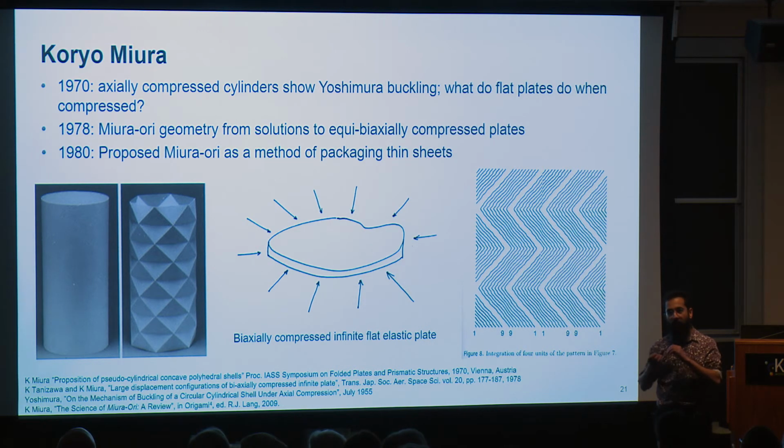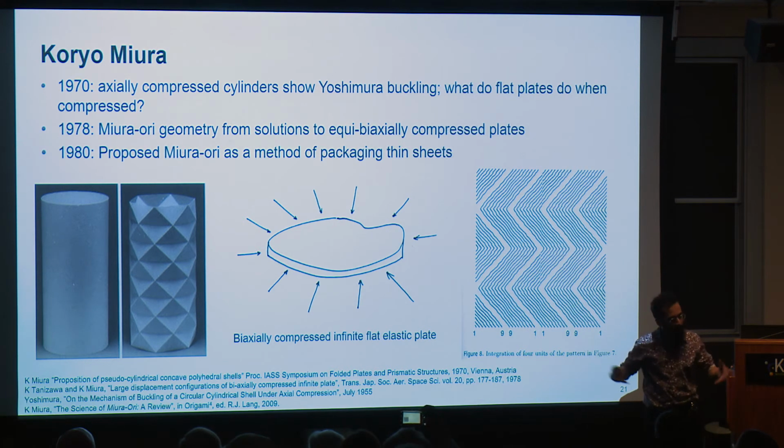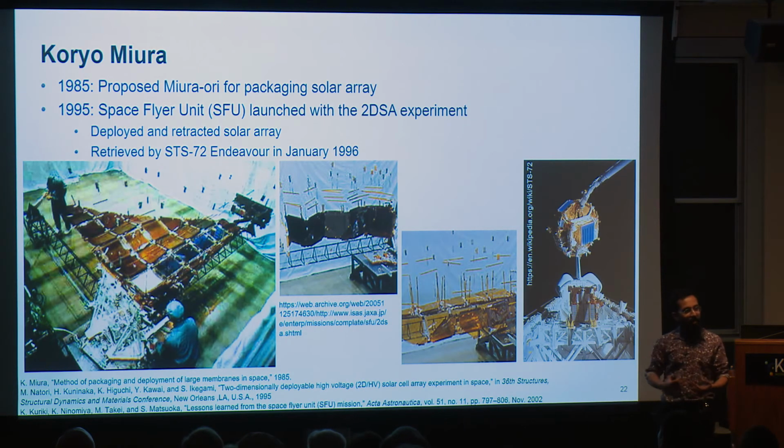But Miura thought to himself, well, if a cylinder wants to buckle into this pattern if you apply loading to it, what does a plate, what does a thin sheet want to do if you apply axial loading to that? And Miura actually used physical, mechanical equations that people who come through Caltech would use to figure out that this is what a plate wants to do when you apply this equibiaxial load to it. It wants to buckle in this pattern. And this is exactly the Miura Ori pattern. And he kind of ran with it.